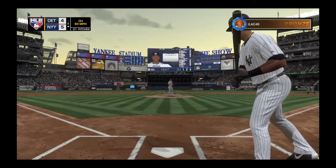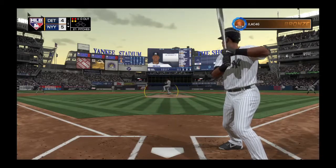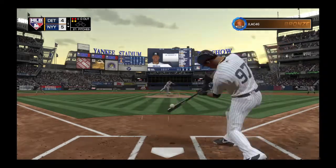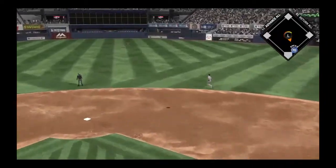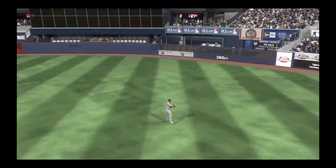To 2 balls and 2 strikes now. 2-2 count. Here it comes. Pulled toward right center field. Ellsbury is under it. 1 down.